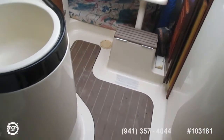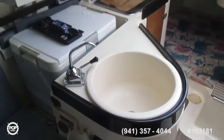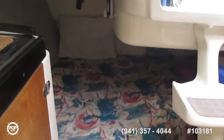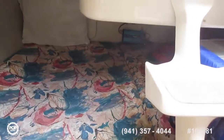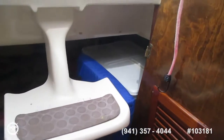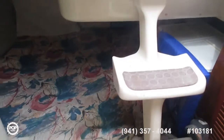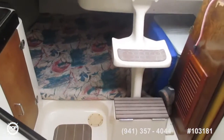Looking back now from the table, past the galley, which is to starboard, there's a large berth underneath the cockpit sole. Like it could easily handle two people. Very spacious port of the companionway as you come in. There's a large doorway for the head area.